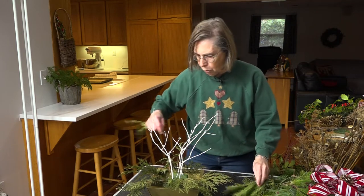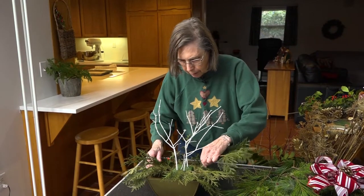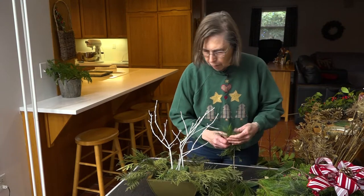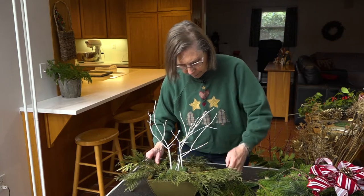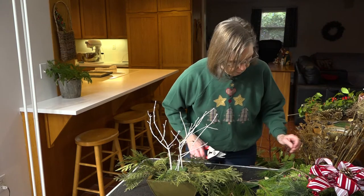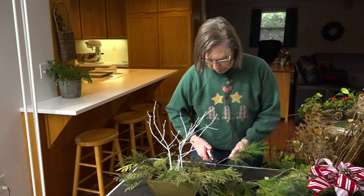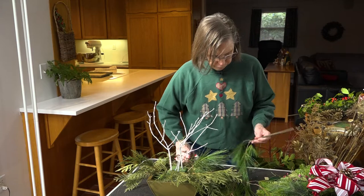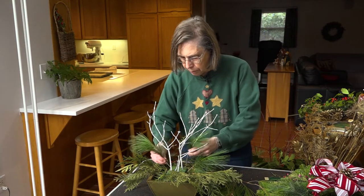The idea is that you don't really want to see that Oasis, but it is there to add some water for these greens that I'm putting in and help to keep them fresh throughout the holiday season. And then we'll add some pieces of white pine too. And just basically start filling in with various greens, large and small pieces.